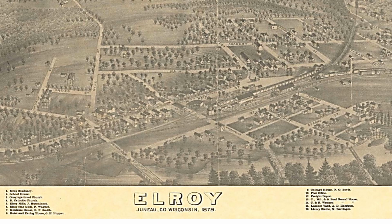This is a map drawing of Elroy in 1879. If you look in the middle of the picture, you'll see Main Street. As you travel towards the right, heading towards the library, you will notice that the street does not connect in the way that we're all used to, even with the construction that's happening in 2020.